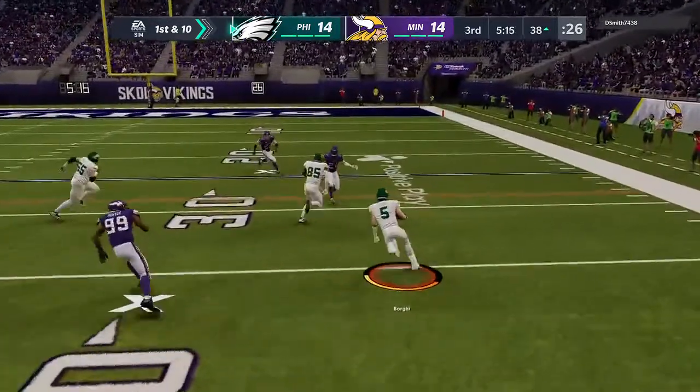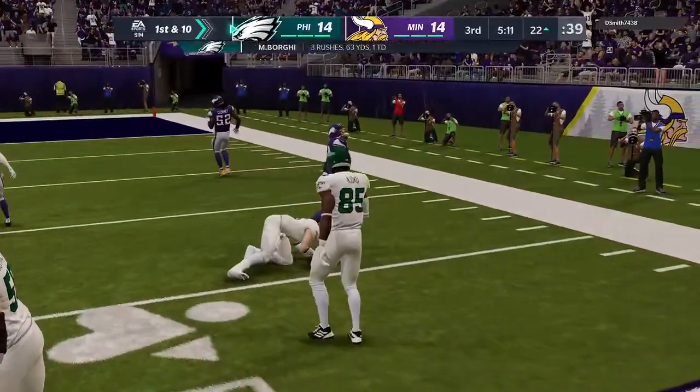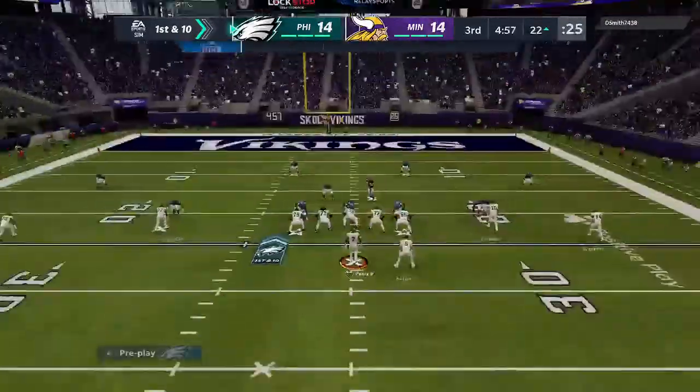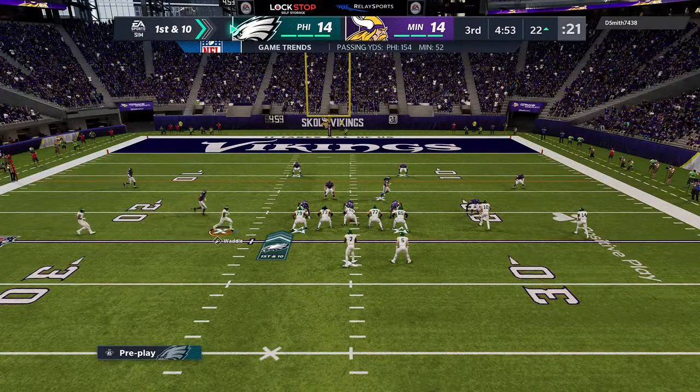Now a handoff looking right. And brought down, but not before they're inside the 25. 17 yards and a first down for Philly. It's a gain of 17 yards. First down, Philadelphia.